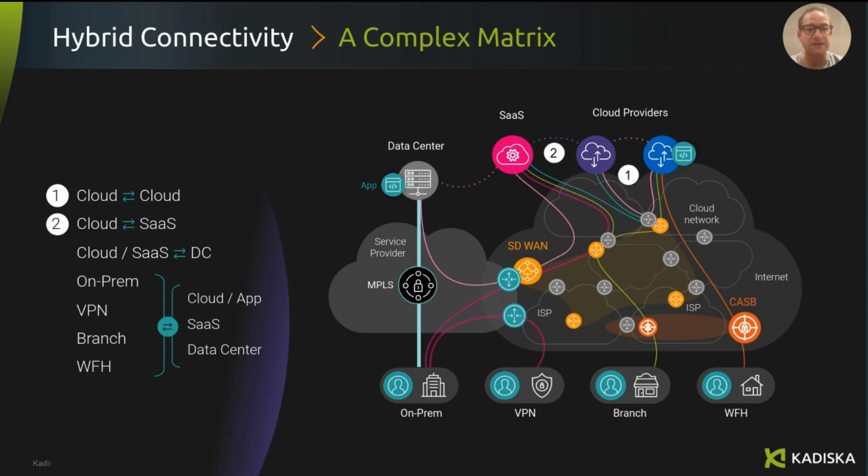Another one is connecting cloud and SaaS to the data center. Of course, every time people start the cloud migration, they can't migrate everything, and there is always some workload remaining in the data center, and those workloads need to communicate with the SaaS and cloud platforms, which means it's another part of the connectivity that needs to be assured somehow.